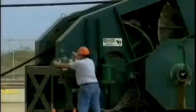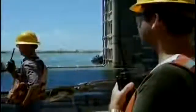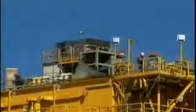Now, it's up to the team leader to thread this needle and mate the platform to the hull. Thick steel mooring cables connect the hull to shore. They'll control the critical position of the hull underneath the platform. The team leader communicates constantly with his spotters on the hull's towers. He directs the massive platform to come down. With only 3 inches of tolerance, it has to be perfect.